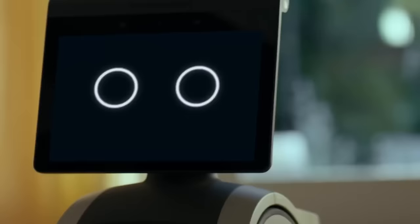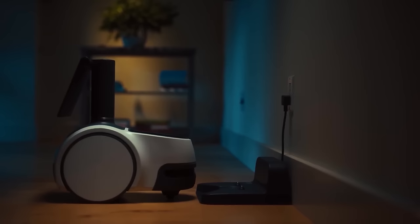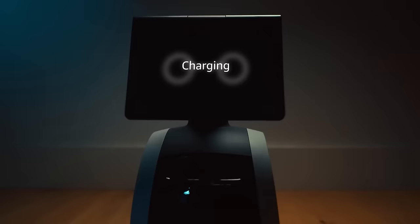Astro can also send push notifications through the Alexa app for specific sounds like glass breaking or smoke alarms. Priced at $1,600, it's a sophisticated home assistant with advanced features.